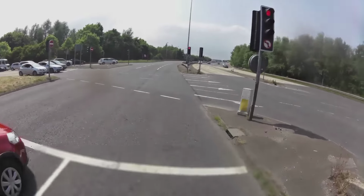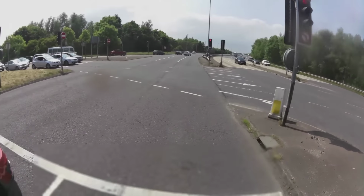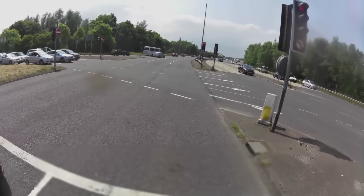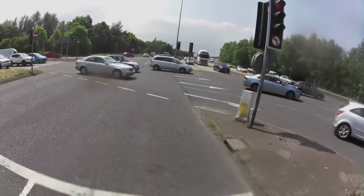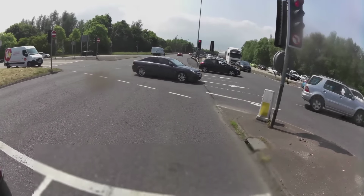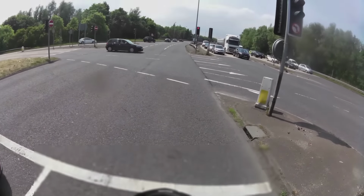But power-wise, there's a God's amount of it. Mid-range is pretty good. There's plenty of torque and easy ridden. You rev it, it goes. The anti-wheelie lets the front wheel lift a wee bit, but it doesn't stand up, which gives another bit of confidence. So all in all, it's a great bike.